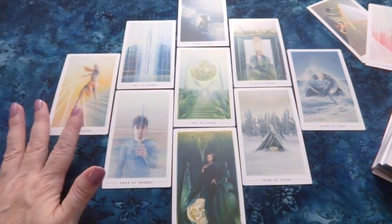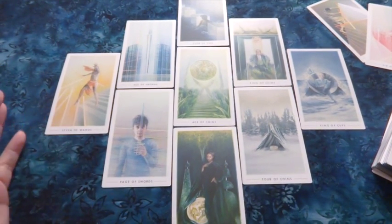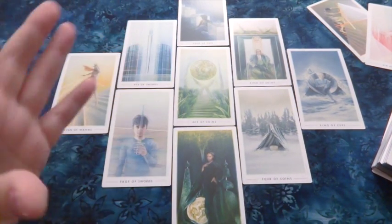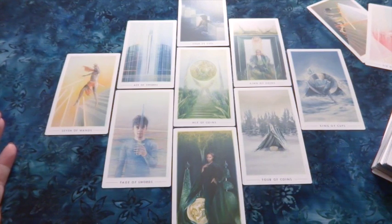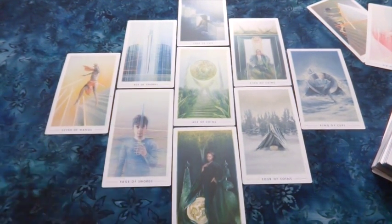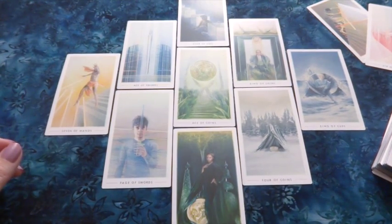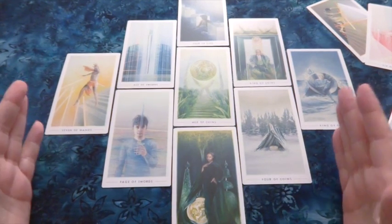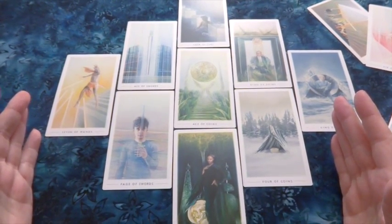So anyways, this is just a look at this spread that I have been quite enjoying. I am sure there may be exact positions that are supposed to go with this, but I don't think so. Like I said, I've seen this in a variety of different places with people putting different things on it. So I just laid the cards out in the configuration, and then it really pops for me what the cards should be.